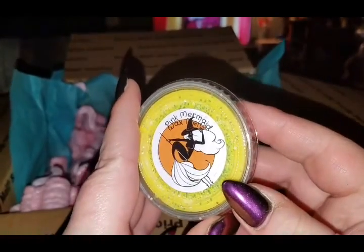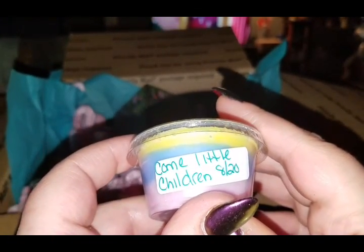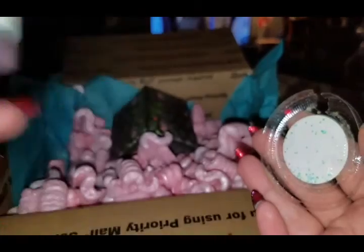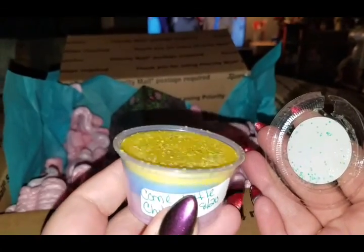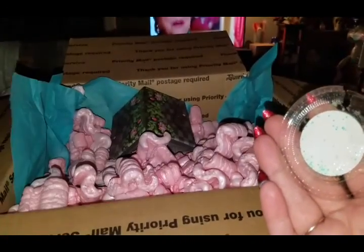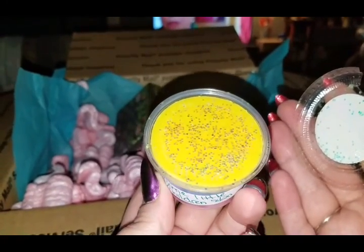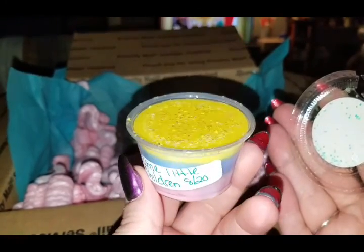Pink mermaid wax melts. That is so cute. Come, little children. Everybody knows the Hocus Pocus rendition, right? Oh my God, let me smell this. Oh God, that smells so friggin' good. I don't even know what the hell that smells like. It's kind of citrusy. It smells like something I've had from Lush. It's not Calacus, guys. No, don't get your panties in a wad.